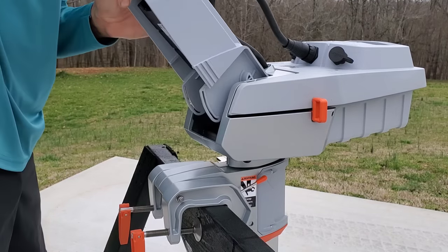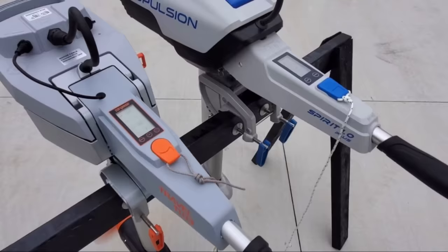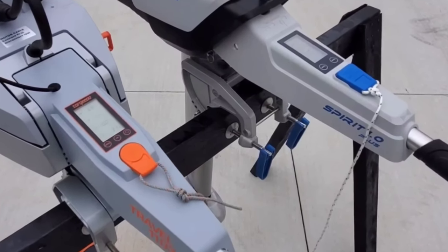And last, you install the tiller handle and connect the communication cable. On the Travel, the tiller handle is a separate part. Both outboards feature magnetic kill switches.